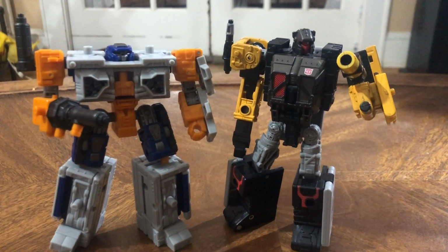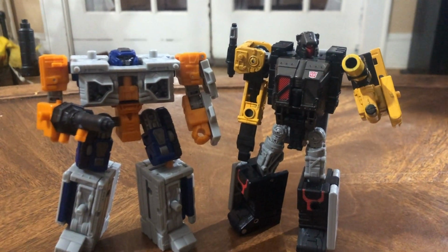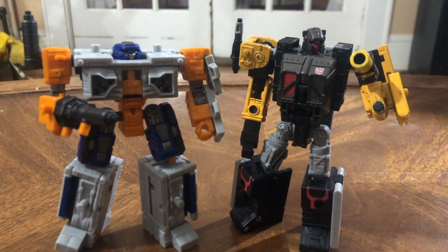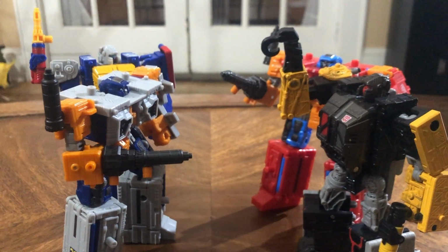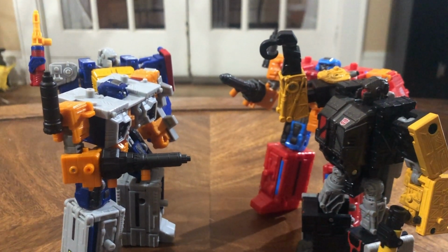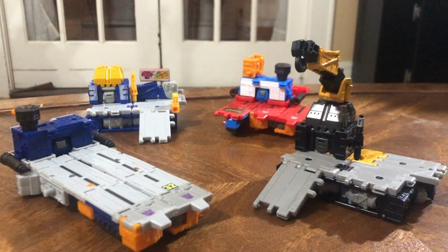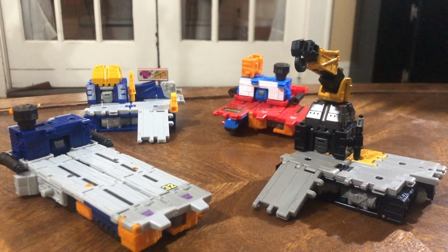And for number 4, I have both Ironworks and Airwave, since I couldn't really decide which was better. I reviewed Ironworks, and I will say all my points still stand about him, and even getting Grease Pit. I love both of them. Airwave is a newer figure, which does have his flaws, but I still really like him. I really wish he came with a Micromaster, and it's enough said.